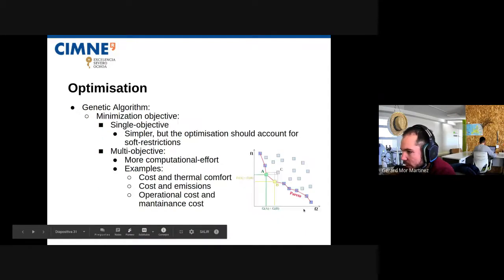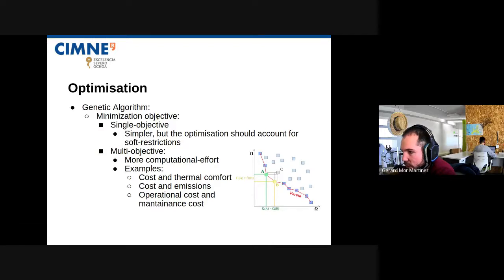For the moment, we are normally working with single objective optimization, which is simpler, but the optimization should account for soft restrictions in order to obtain good results. For example, in the case of optimizing control scenarios, the indoor temperature should have soft restrictions, not hard restrictions, because if we don't deal with that, then the optimization scenarios are not very optimal.